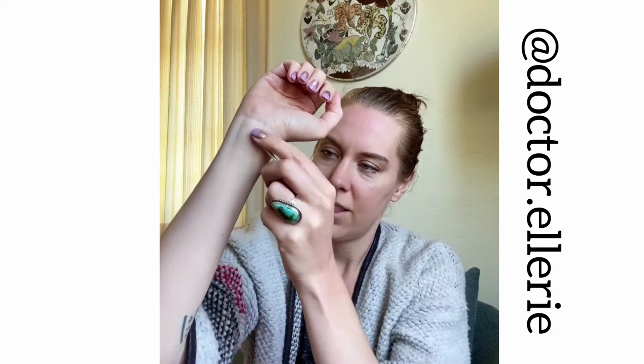So let's actually start with our forearms, because our forearms have different channels running down them. You can just go right down the middle here. It's our pericardium channel. And there's areas that feel really open and then areas that feel more blocked. And think of your skin texture. Does it feel soft? Does it feel smooth? Does it feel rough? Does it feel kind of doughy under there?